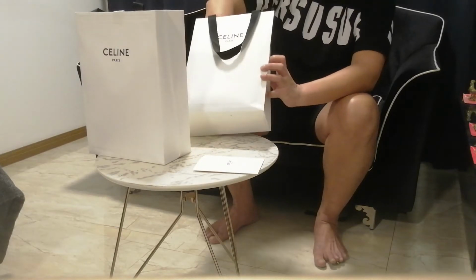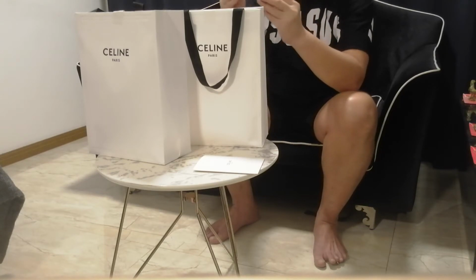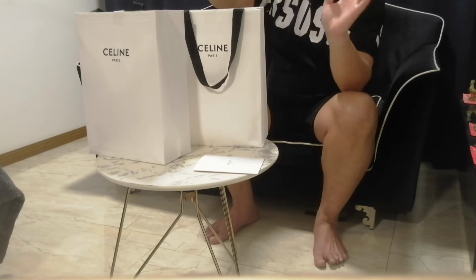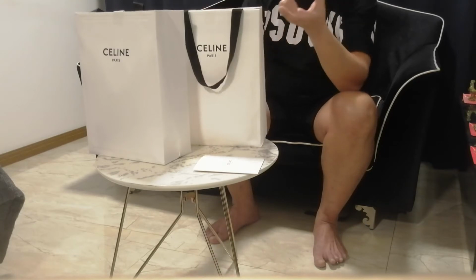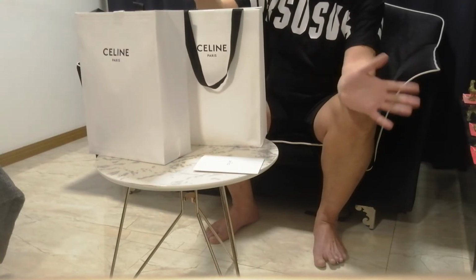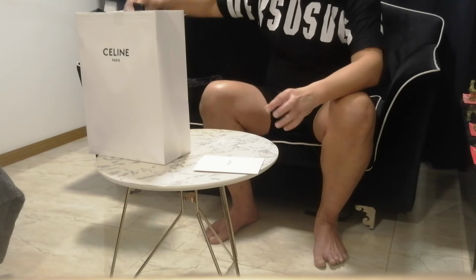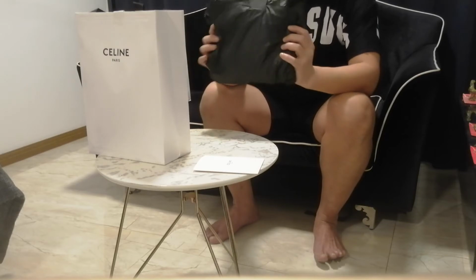As you can see, I asked my SA to give me the sample for the perfume, because I have yet to get the perfume. Usually, when you get something from Celine, you can ask the SA to give you a sample to let you try the perfume before you buy a bigger bottle of it. They gave me 2 samples for this one. Let me show you what I got. Are you guys excited about it?